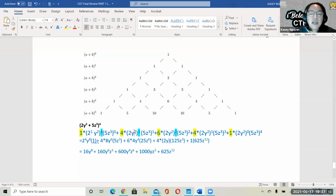Then you would have 2y squared. That's from here. And in this one, we would raise it to the third because it's going to be one less for the next term, times 5z to the third, raised to the first. Okay. No matter what, they both need to add up to 4 as the exponent. Okay. Plus 6 times, 6 from here, right? And then again, we would have the first term reduced by 1 as we move to the right, and the second term increased by 1. Plus 4 comes from the Pascal. Okay. Again, the first term, reduce it by 1, second term, increase it by 1, and so on.